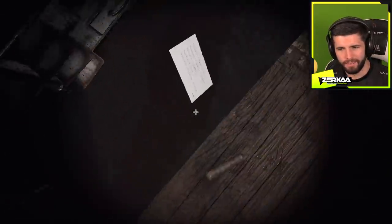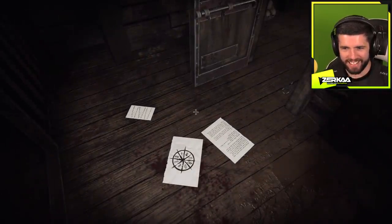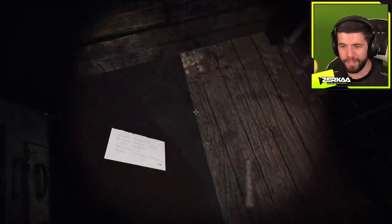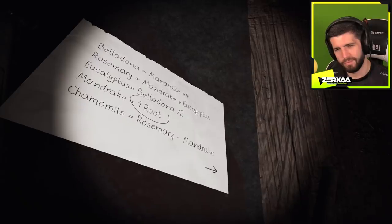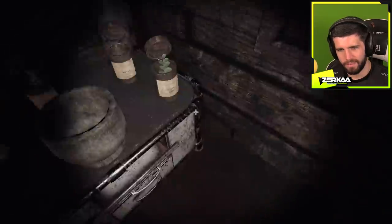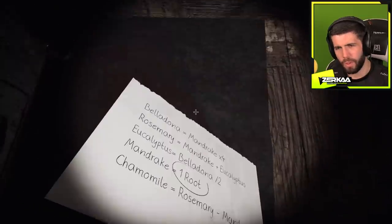But what are we trying to make? That's a good question. That's the issue. Wait. Are we trying to make a root? That's it circled. So how do you make a root? To make a root, you need to make a mandrake. To make a mandrake, you need a quarter of a belladonna, which we can't do. To make a mandrake, you need... Rosemary. It's almost like algebra, like a simultaneous equation. And we're trying to work out what a root is equivalent to. And what does one root equal?